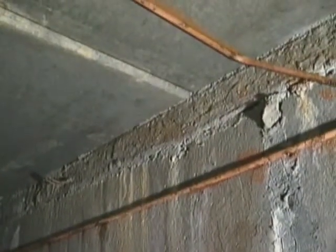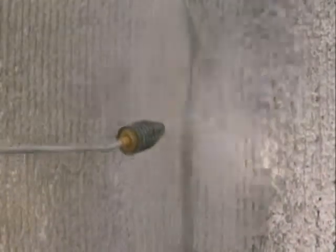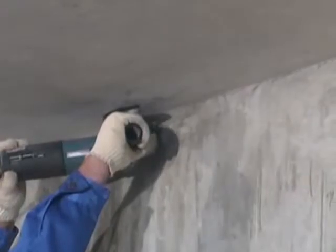First, we start by removing all dirt, latents, paint, dust, etc., either mechanically or by means of high-pressure water blasting. Then we continue by routing out all cracks larger than 0.4 millimeters and create a U-shaped indent approximately 25 millimeters wide and 25 millimeters deep.